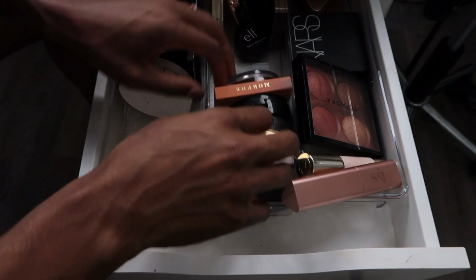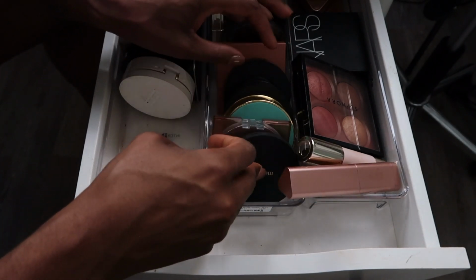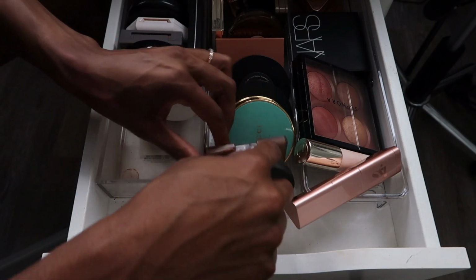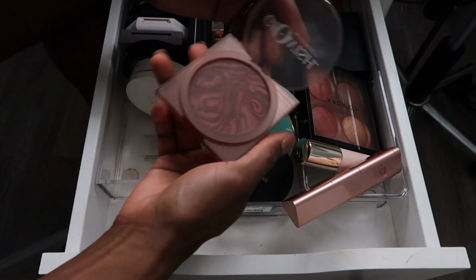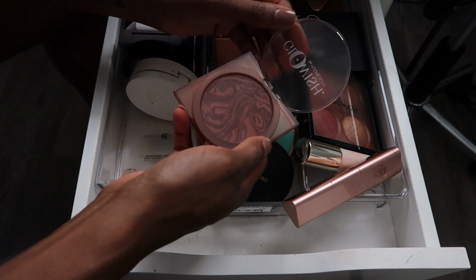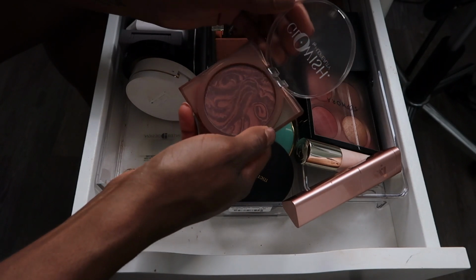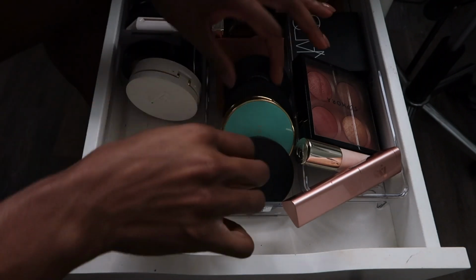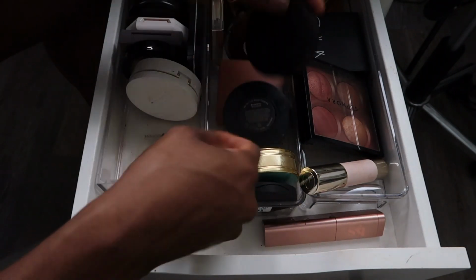Now over here, these are bronzers and things. So bronzer, contour. So Mented's going to stay, this glowish bronzer. I like it, y'all. I'm going to keep it a buck, I don't reach for it. So I will have to give that to my mom and teach her how to use bronzer. That will be a doozy.